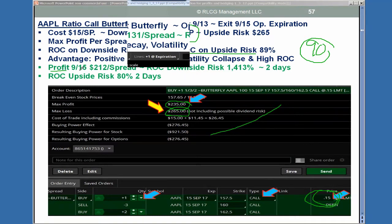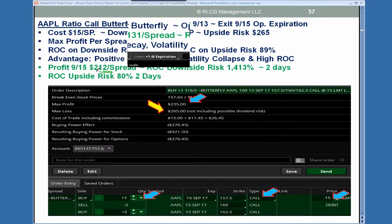So on the 15th, this trade actually went out at $212 profit per spread. So that return on your downside risk of 15, your debit, was over 1,400% return in 2 days. The return on the overall risk was 80%. So let's go look at the risk profile on this.